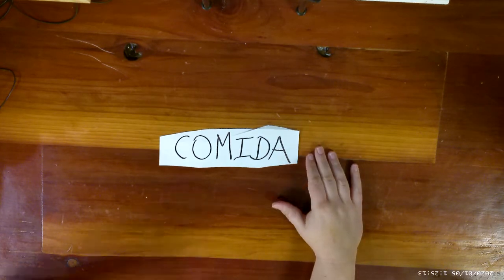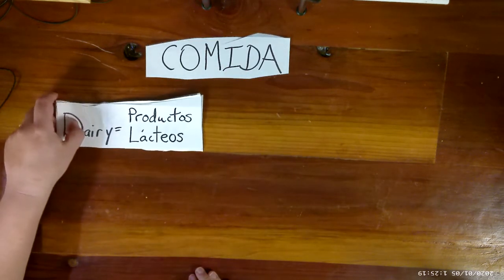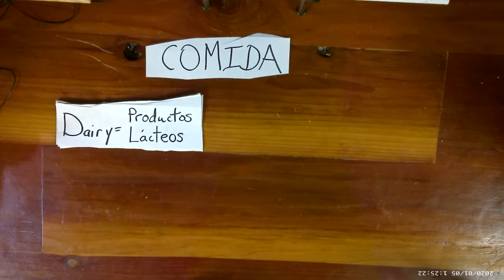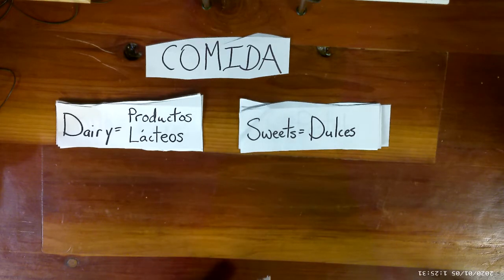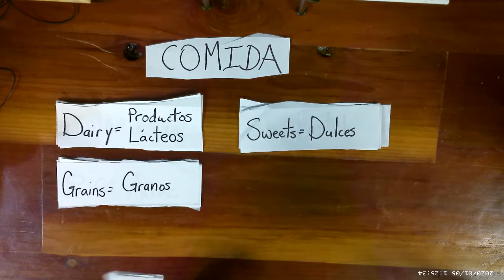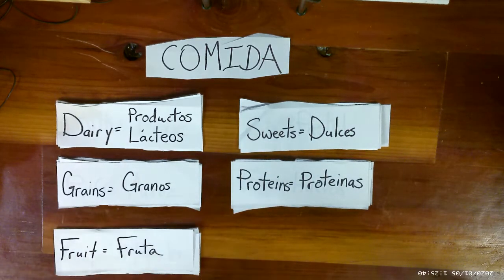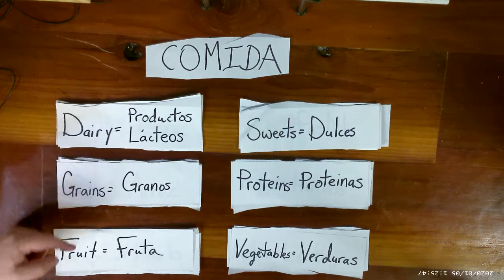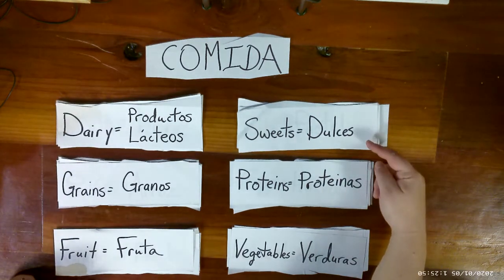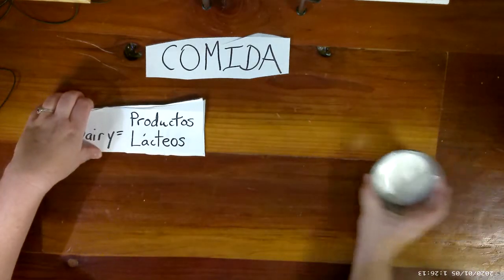Now, first off, we're only going to cover some kinds of foods and some examples you will think of. So these are some of the different kinds of foods. For example, dulces. Now you're also going to see some brands in this, because we're not really endorsing any brands. These are just the ones that we use in our family. So there's grains, granos, proteins, proteínas, fruit, fruta, vegetables, verduras. So we're going to cover all these much more in detail.